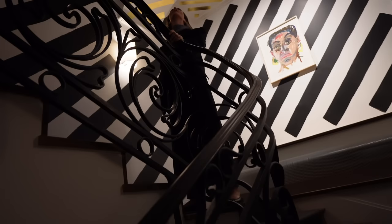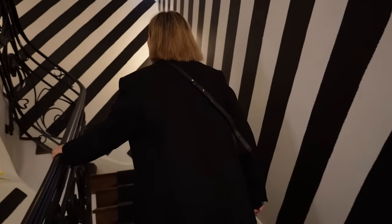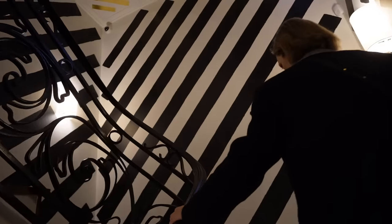This was a really fun surprise. Hauser actually commissioned Martin Creed to paint the walls at the staircase, and thought this was just a fun, nice contrast to the more traditional gallery space.